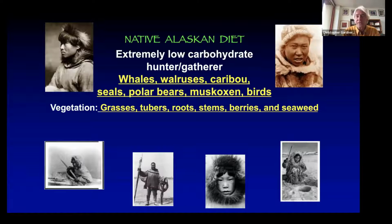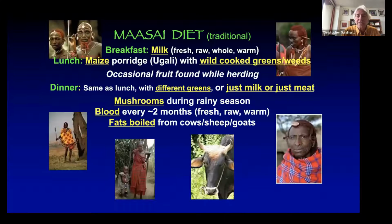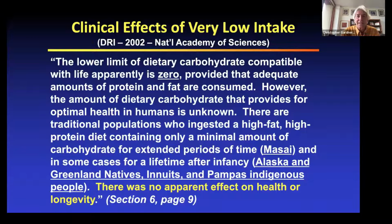But there's actually some cultures that have survived on an extremely low carbohydrate diet. So here's a native Alaskan diet. You can imagine in all the times that it's cold winter weather and snow is covering the ground, there's really not a lot of carbs to harvest from plants that you're growing. And another example would be the Maasai diet, which is very high in animal products and dairy from the cattle that they raise. So we do have some examples like that. And this is actually another paragraph out of the US Dietary Reference Intakes. You can go to section 6, page 9, which brings up these populations that have existed on apparently zero carbohydrate with no apparent effect on health or longevity.